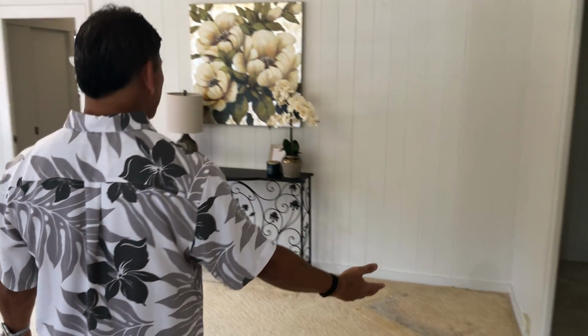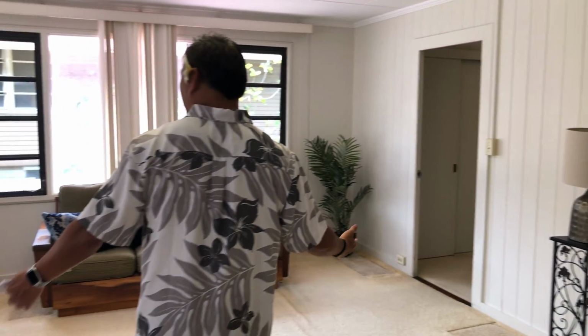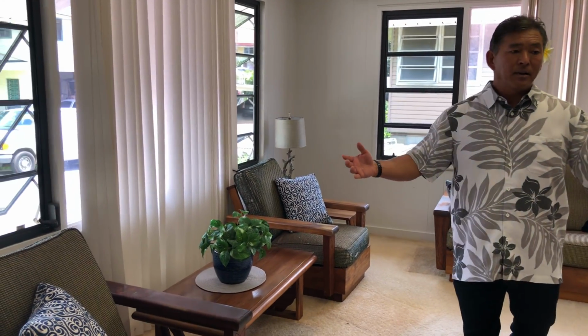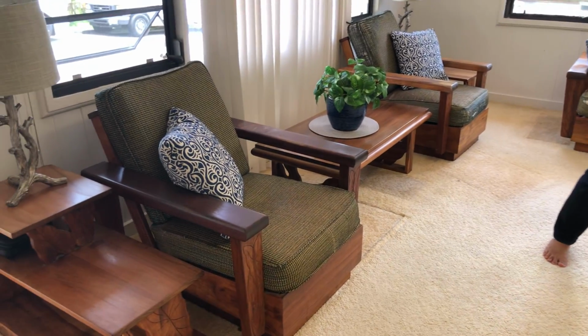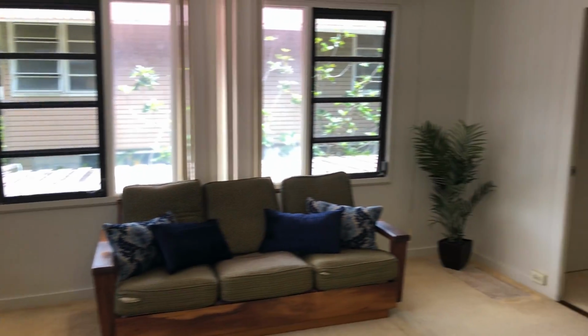This is just a very comfortable family living room. You know, if you look at the size of this, very generous size. Imagine having the family over and enjoying yourself here. Right. Let's go ahead and walk through the bedrooms.